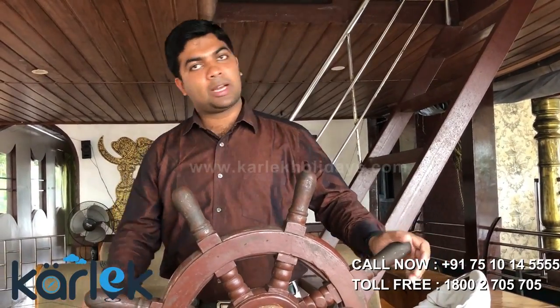Hi guys, today we are in Alleppey. We were staying in different houseboats. From yesterday night we stayed in one houseboat, and in the morning we were in another. And right now, to introduce you, we have a one bedroom houseboat today. Come, let's see how the houseboat looks, what amenities they provide, and what facilities they have in a one bedroom houseboat.